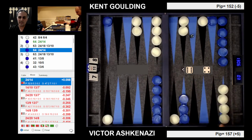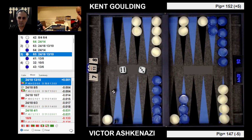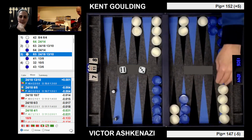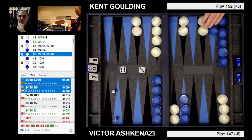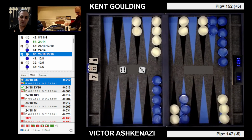Victor likes to shake his dice. 6-4. Now he'd like to hit, but just running escapes his last back checker. 6-3, so he's going to make an anchor with the 18 point and just anything on his side. Now there are not a lot of gammons for either player. Victor wants gammons here.